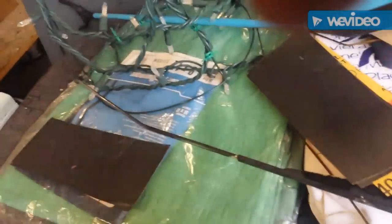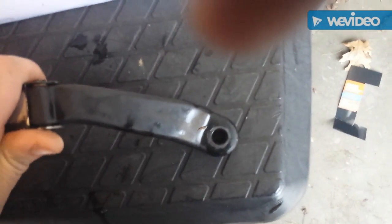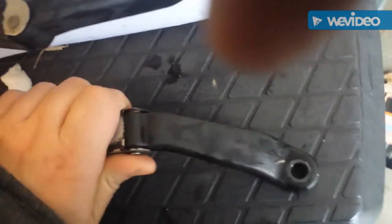So I got the arms off. The passenger one came off real easy. The driver one was giving me a bit of an issue. Now my trick to get it off, because it didn't want to come off the stud, was pushing down like this, and eventually it wiggled up enough that I could pop it off.